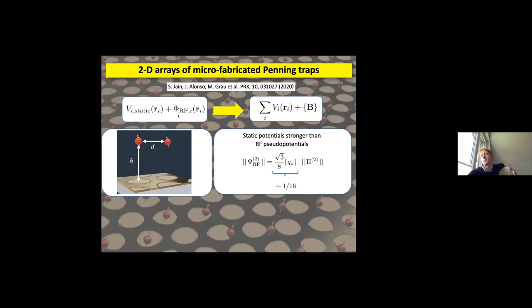So actually what you find if you look at the curvatures of these potentials is that, to make an RF trap stable, for a given voltage you get about a 16th of the curvature, or a quarter of the trap frequency, since it's the square root of the curvature, relative to what you get for just a static potential, right? So the Penning trap here wins in the sense that if you have a finite voltage you can reach, and you're asking to make an array with a certain spacing, you can get higher trap frequencies for the Penning trap relative to what you could ever do for the RF trap, right? So there's a slight win there. It's not the biggest win, but it's a useful one, I think.